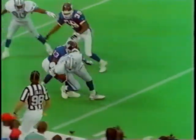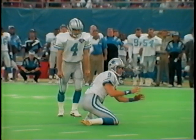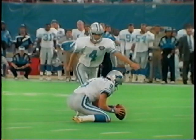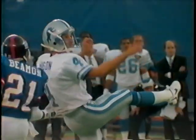20, 15, Moore to the 10, and inside of the 8-yard line. I thought he was down. I did too. 25-yard field goal, Jason Hansen to win it for the Lions. The snap is good, placement is good, the kick is good, and the Lions win it.